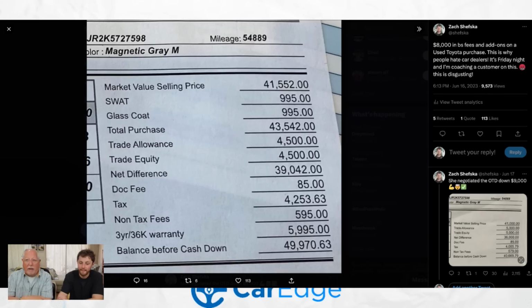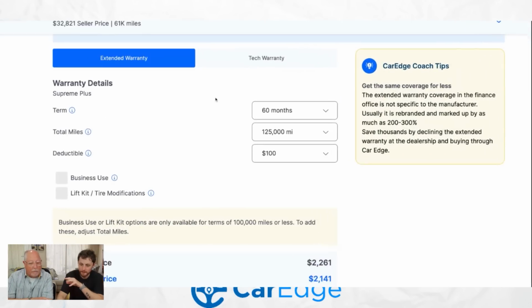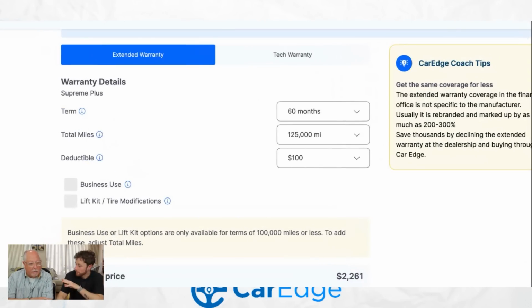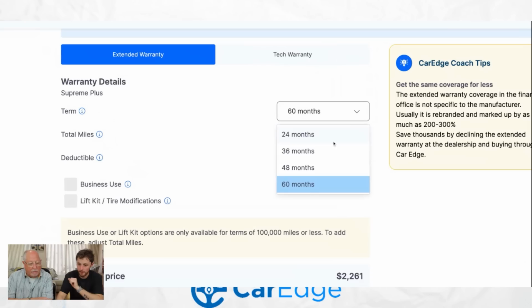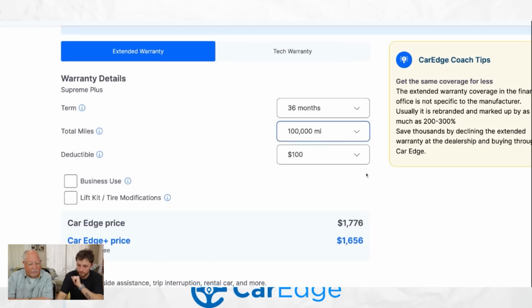And as an aggregate number, I don't know, we got to be approaching close to $60 million in savings. Even more. Let's put this into context, how egregious that warranty add is. And again, the SWAT and glass coat are negotiated off. The market value selling price is too high. The warranty at $6,000, Dad. Yes. For a comparable vehicle, let me pull it up on the screen here. Theirs was 3 years, 36,000 miles. So that would be 36 months, and this vehicle's got 60,000 miles on it, so up to 100,000.